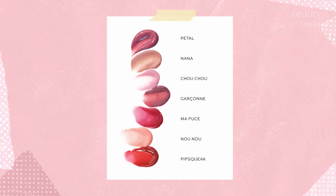It comes in 7 different shades. I'm also a little bit confused about the name. I don't know why it's a squeaky clean liquid lip balm. Squeaky clean makes me think that it's dry. Like, when you wash your face, you don't want it to be squeaky clean.